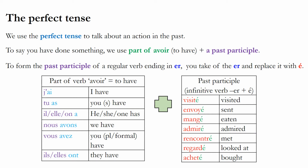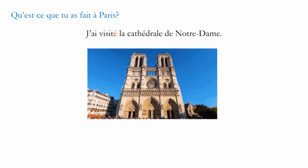What about you, talking to one person? You have sent. Très bien, tu as envoyé. What about he has admired? Well done, il a admiré. So there we see the part of the verb avoir with the past participle, and we're just going to quickly go over the phrases we had last lesson.